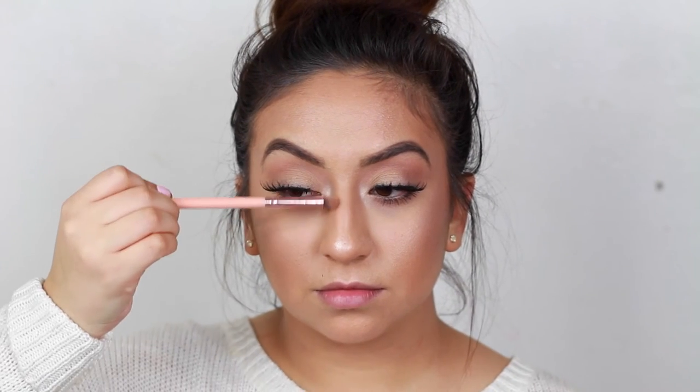I always forget to contour the sides of my nose right after applying my bronzer, so I'm just gonna go ahead and do that right now.